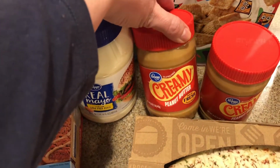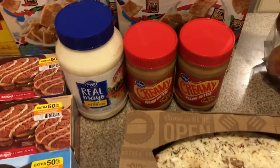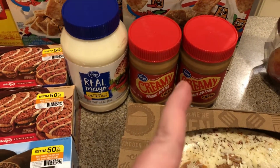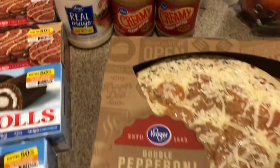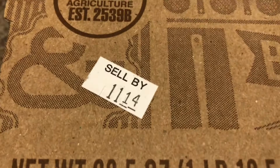And I paid full price for the peanut butter because I adore peanut butter and I'm almost out. Literally, I'll eat it by the spoonful. So yeah, the pepperoni pizza has a sell by date of 11/14.